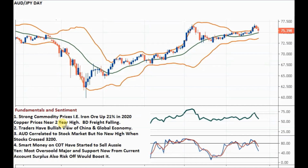Aussie has really been supported by strong commodity prices. Let's just take iron ore, the major export, up 21% in 2020 alone. I think that's better than gold, isn't it? Copper prices, another major export, near 2-year highs. Whichever metal or commodity you look at, Australia exports, it's been pretty firm. However, what we can see is speculators heavily long, for example, iron ore and copper, and prices are peaking.